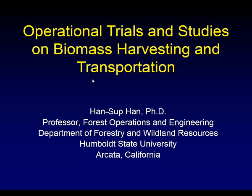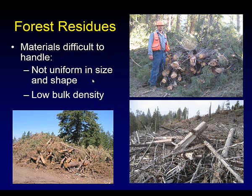So in today's presentation, I'm going to talk about some of the biomass operations in relation to fuel reduction thinning as a logging slash operation, especially emphasizing the utilization of forest residue. When I say forest residue, I am talking about small diameter whole trees, typically coming out of forest restoration or fuel reduction thinning operations, plus some of the logging slash. That's what I now consider forest residue.